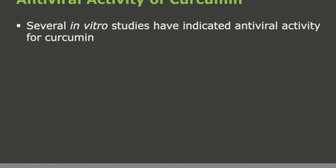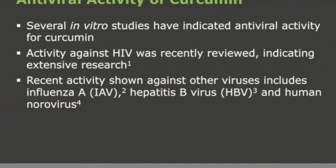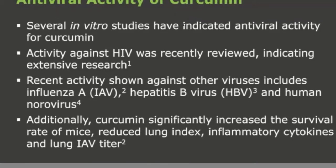Another compound that's getting attention as an antiviral phytochemical is curcumin. And here it is relevant as long as you're using a preparation of curcumin that has enhanced bioavailability, because it's based largely on in vitro studies. A broad-based antiviral activity, with extensive in vitro research on its antiviral activity against HIV. Also influenza A, hepatitis B, human norovirus, but it's all in vitro. But in terms of in vivo, the one study did show activity against influenza A, and the lung influenza A virus titer went down, strongly suggesting an antiviral activity.